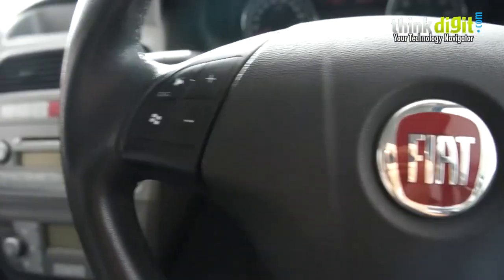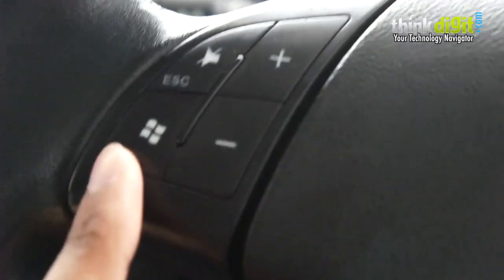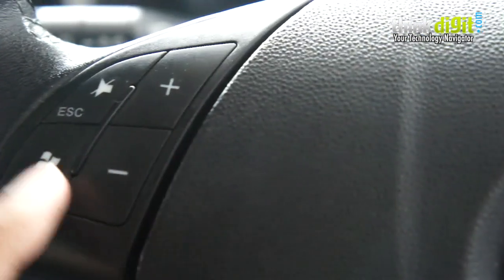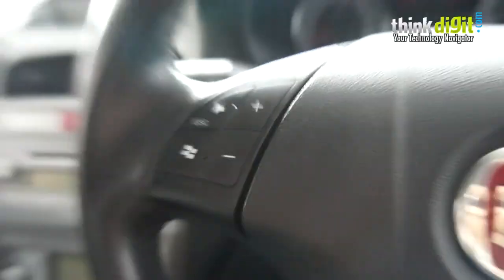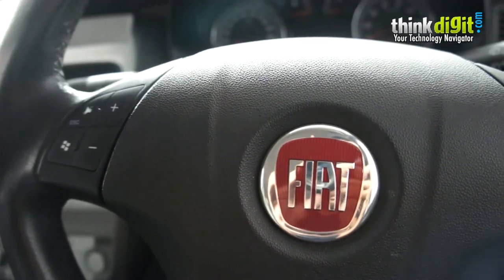Now, let's just run you through what the hardware is. This is the steering control with the Windows logo on it. This is the main key. This is what controls the voice command system. The rest of it all, as you can see, is fairly easy to understand with the marking on it.